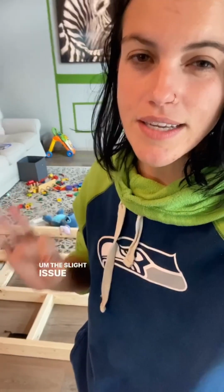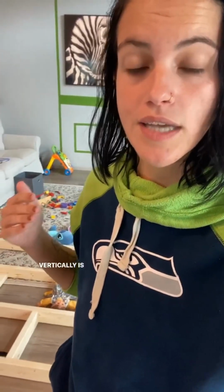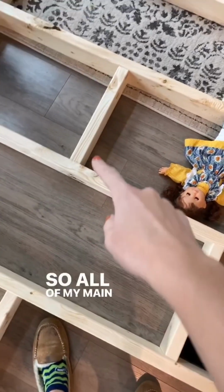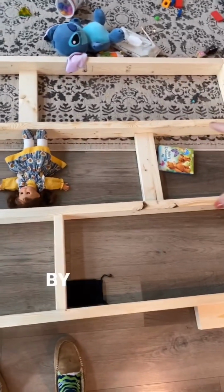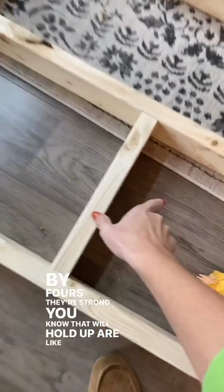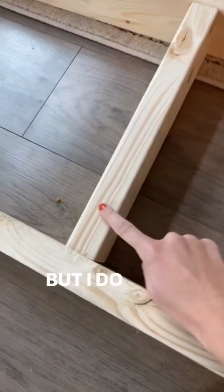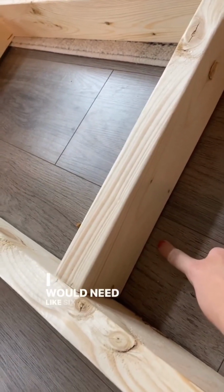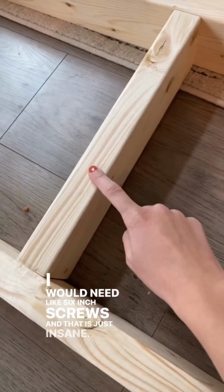The slight issue, not really an issue, it just makes it a little bit more complicated: the fact that I ran my studs horizontally instead of vertically means I have to be strategic with how I place the braces, so that I make sure I hit studs up on this wall. All of my main braces that keep these 2x4s strong are like this. But I do not want to screw through this into a stud. I would need like 6-inch screws, and that is just insane.